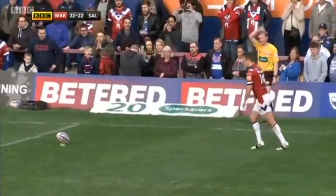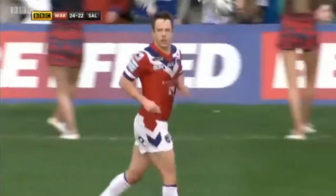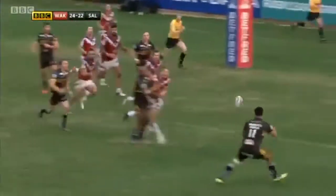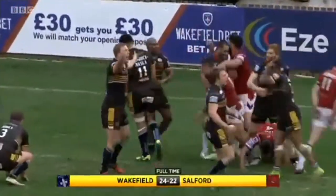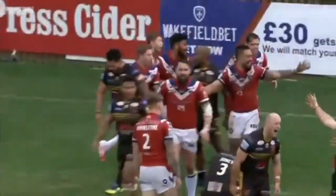2 minutes to go. This to take the lead for Wakefield Trinity. And it's through! It's through! Have they stolen at the death? Salford, desperate to keep it alive. Dobson, Flanagan, Louis. Murdoch-Masila to win a thriller! Oh, he's bounced that! Wakefield win! Wakefield win, he's dropped it! A look of despair there from Salford.